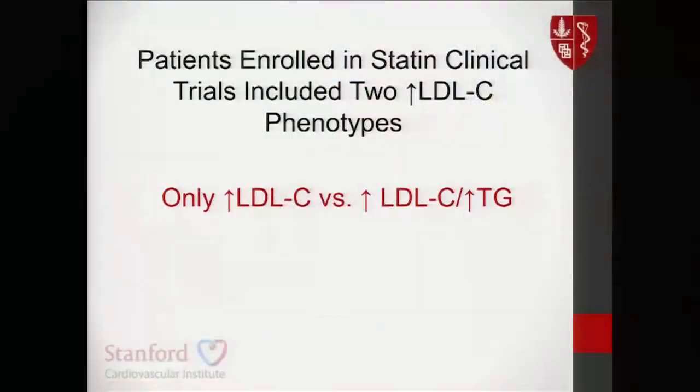When I saw that, I realized that something we had done a long time ago was very relevant to this issue. When people were doing these big clinical studies, all they cared about was whether people have a high LDL cholesterol. Now, it turns out that people who have a high LDL cholesterol alone are very different from those who have a high LDL and a high triglyceride. And again, this goes right back to what we've been seeing.